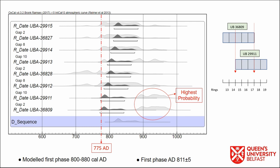So this is the wiggle match model. There was poor agreement between two of the samples. Now you can see their high probability would make them go here, but that would make them overly young. What we think has actually happened is that the two samples were taken in five-year blocks of annual rings from two different platforms, and we have a chronological overlap of three years.